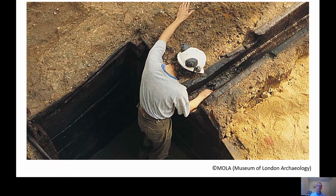Okay, so what I'm going to do is point out three particularly interesting features in the Roman amphitheatre. And I'm going to begin with this one. It's a picture of an archaeologist working on a section of wooden drain. When I take tours around the amphitheatre, I like to point out to those attending that drains are probably, for archaeologists, the most important part of London's Roman amphitheatre.